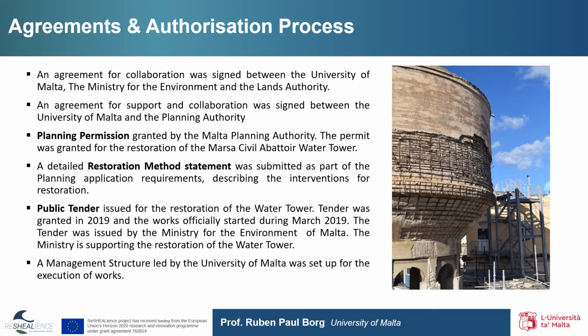A public tender was issued for the restoration project, and the tender was granted in 2019, with works officially starting in March 2019. The tender was issued by the Ministry for the Environment, which is supporting the restoration of the structure. A management structure led by the University of Malta was set up for the execution and completion of the works.